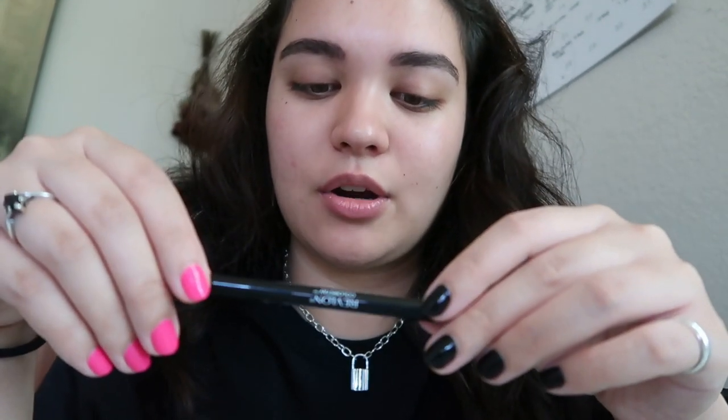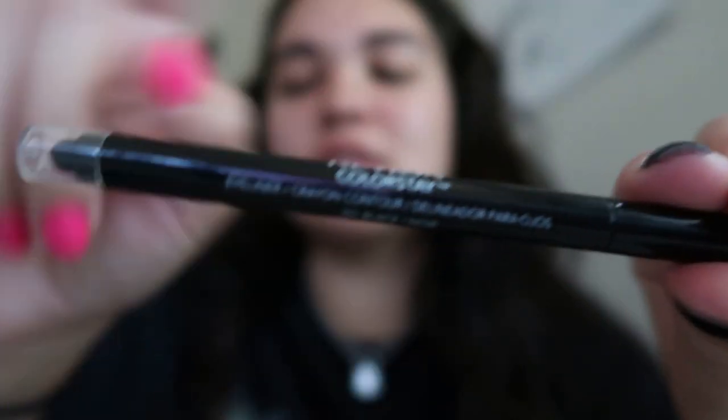Next, what do I do next? This is how I do my makeup. I don't know what comes next. Next, I'm gonna be putting a little eyeliner on my waterline, especially on the top, just so it's a little dark. And this is the Revlon Color Stay eyeliner in black, obviously. It has a little smudgy thing on the end.